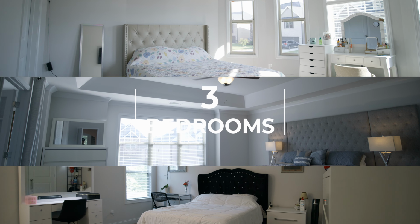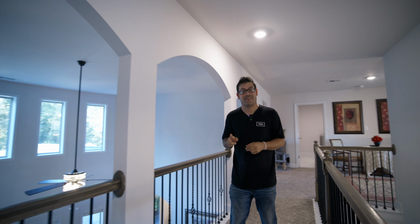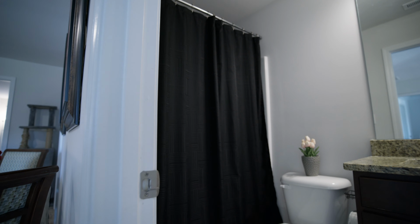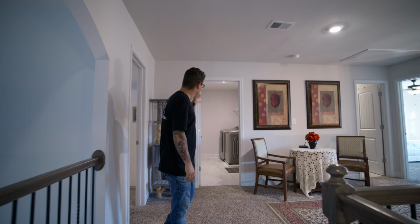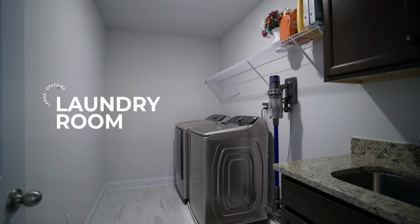Coming up to the second floor, you do have 3 bedrooms in total. You got the main and you got 2 decent sized bedrooms on this side of the house with their own hall bathroom. Both of them have walk-in closets, and you got the laundry room up here with all the bedrooms.